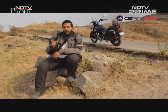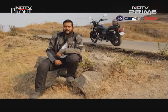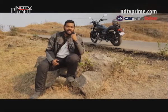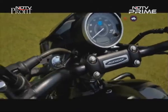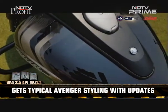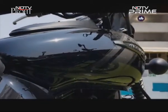Bajaj says that more and more of its customers are gravitating towards buying bigger capacity motorcycles. It was Bajaj in the first place who introduced us to affordable cruiser motorcycling. And now we have with us the new Bajaj Avenger Street 180. It is said to be replacing the 150 Avenger in India. It gets quite a few styling updates. It looks really good now, and we spent some time with it. And here's a quick lowdown on the newest cruiser from Bajaj.